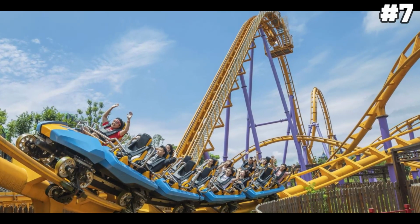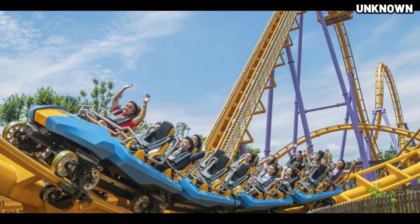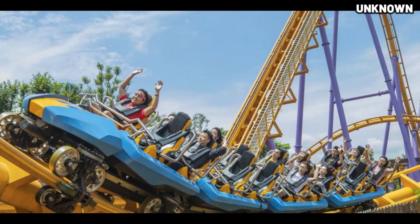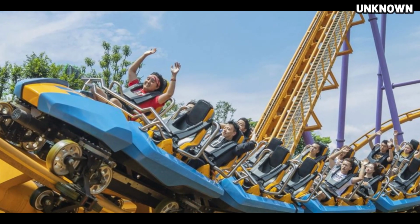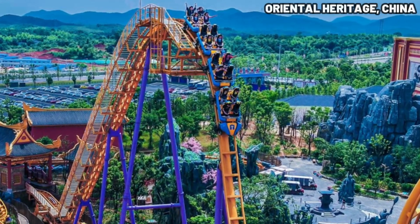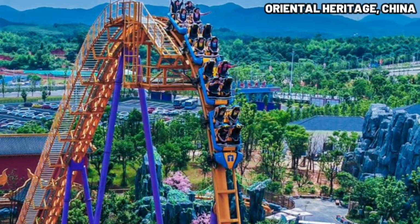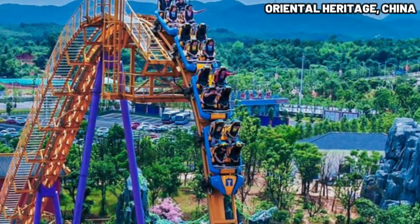Number 7 is an unknown Hyperspace Warp coming to yet another Oriental Heritage in China, and to confuse you even more, this ride is almost a clone of the last, with the only difference being a lift hill and drop instead of an LSM launch. The drop seems to be quite steep and will give a great dose of airtime. Otherwise, there's not too much to be said about this coaster, as it is not too different from the last.